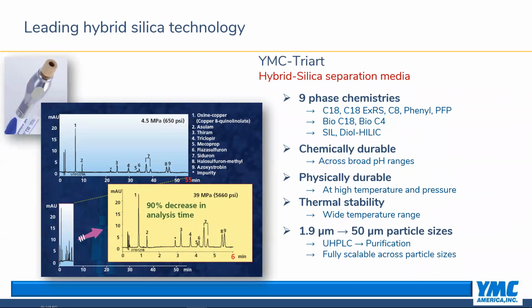I should also note here that we have two other phase chemistries that are not listed on this slide. We just released a new 200 angstrom version of TriArt Prep called Bio200C8, which is specifically designed for small protein and peptide purification, such as insulin.